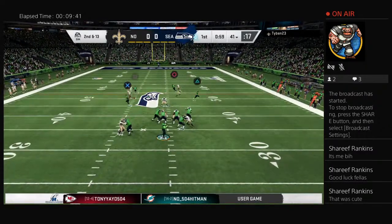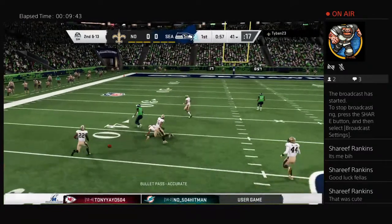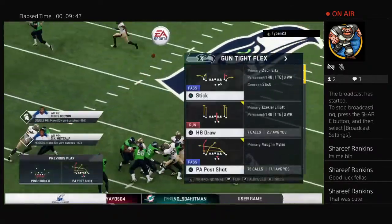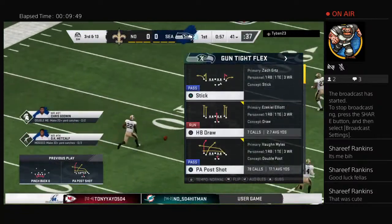Now on 2nd and 13. Prescott. And that'll be incomplete. Took a pretty good shot as he tried to pull that one in. Couldn't hang on, 3rd down.